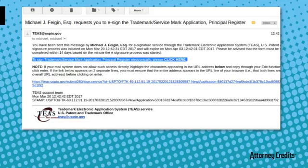It says Michael J. Feigin-esque request. Well, I figure if I'm not pronouncing the trademark office's abbreviations, I won't pronounce mine either. Michael J. Feigin-esque requests you e-sign the trademark service mark application. And you'll notice that fun quirk of the English language where trademark is one word, but service mark is two words. All comes back around in a circle, you know.